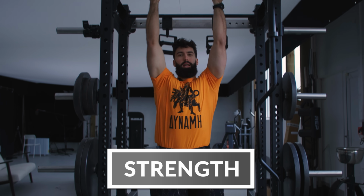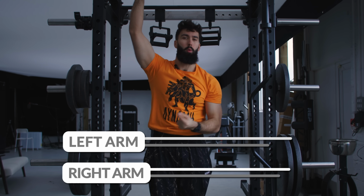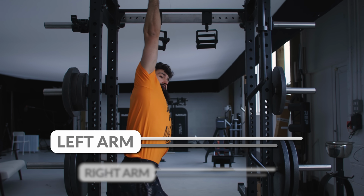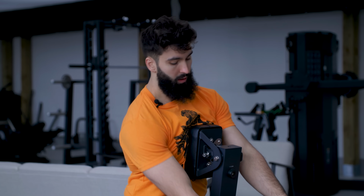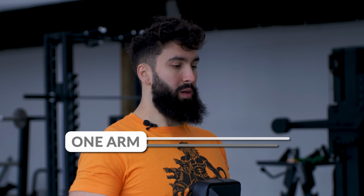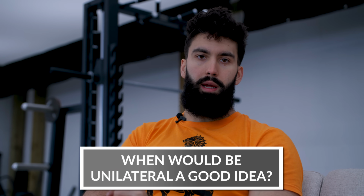For strength, adaptations were specific. If you usually train with 2 arms, you'll get better at 2-arm outcomes, like 2-arm chin-ups. Whereas if you train with 1 arm, you'll get better at single arm strength. What about hypertrophy? Well, unfortunately, they only found 2 studies that compared single arm training to training both arms at once. So based on those 2 studies, there are no real differences in hypertrophy when training one limb at a time versus training both at the same time. So we do need more studies before we can confidently say whether training one side at a time is better or worse for hypertrophy.